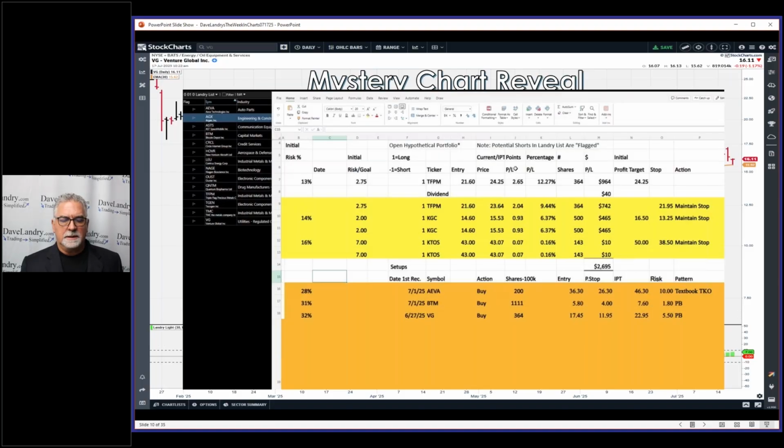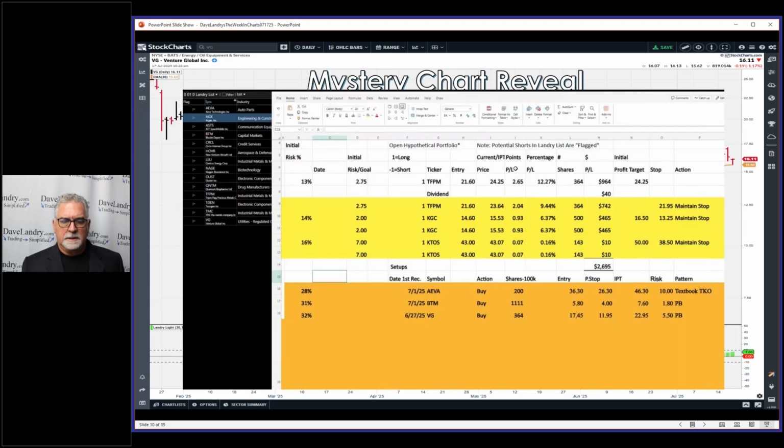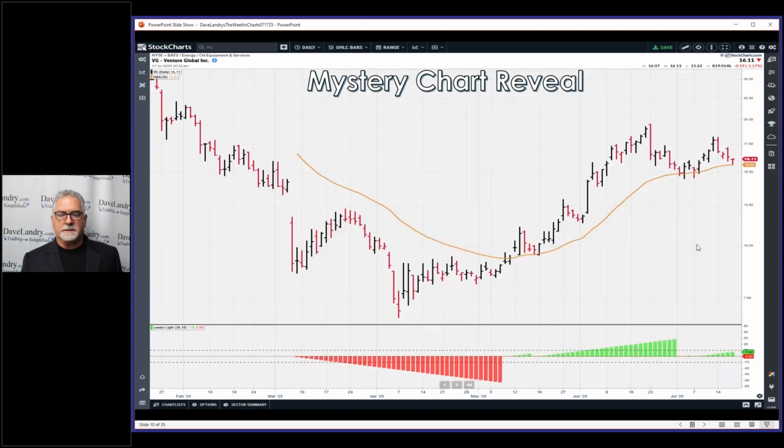You can see entry of 1745, and then the stop is at 1195, and the IPT is 2295. And percentage-wise, that's a big number, or those are big numbers. But if you look at the chart, they're not that big given the volatility of the stock. And you can see it was headed higher, and then it began to accelerate higher. And there's your Landry light there.